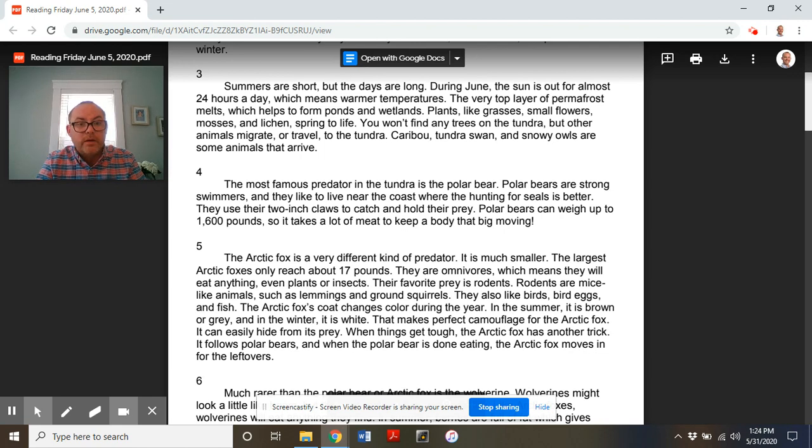What about paragraph 4, the fourth section? Let's read it. The most famous predator in the tundra is the polar bear. Polar bears are strong swimmers, and they like to live near the coast where the hunting for seals is better. They use their 2-inch claws to catch and hold their prey. Polar bears can weigh up to 1,600 pounds, so it takes a lot of meat to keep a body that big moving. Goodness. What did we learn about polar bears? Smash that pause button, write your annotation.